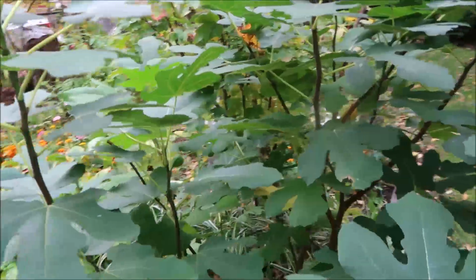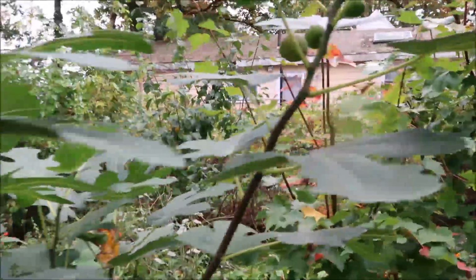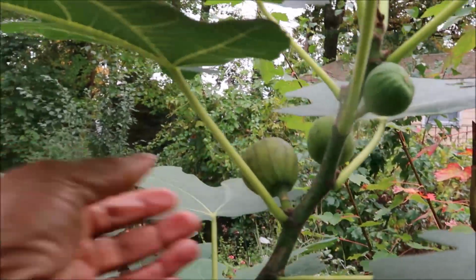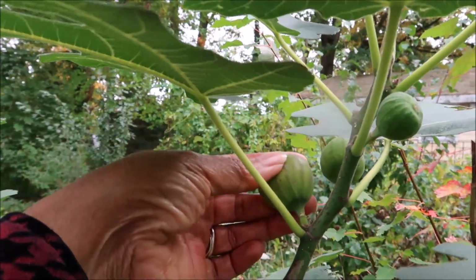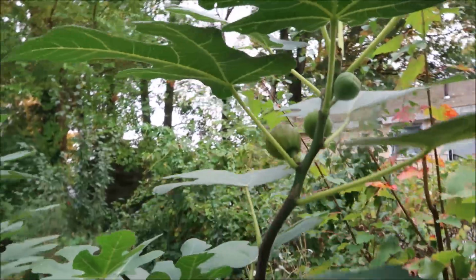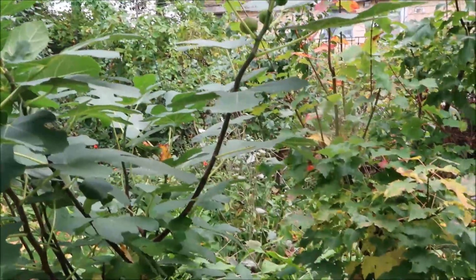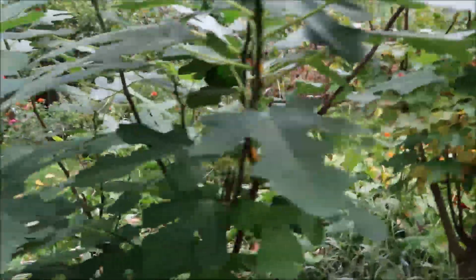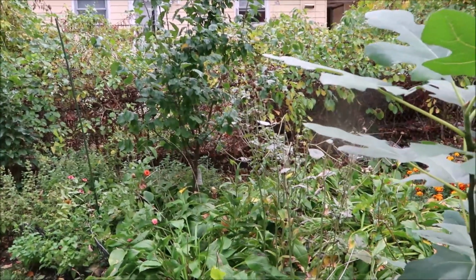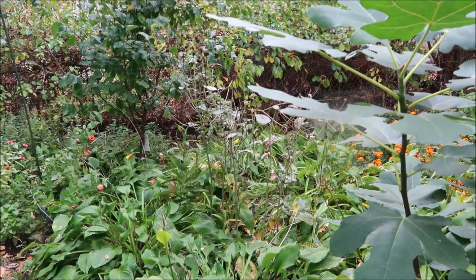My fig tree still has some figs on it, and I need to test it out and see if it's time to pluck this one. I think it's not ready yet, but soon it will be. This has definitely been a hit. Between this fig tree and the plum tree over here, they have fruited and provided such tasty, delicious fruit. I am so happy with both plants.